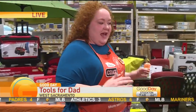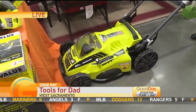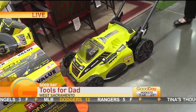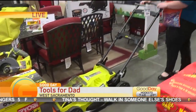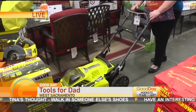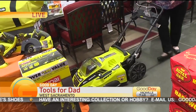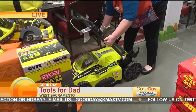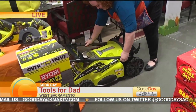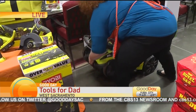If you notice dad's outside a lot in the yard, and maybe he is comparing his yard with other people on the block, he might be interested in this Ryobi electric lawnmower. And the best thing about it is it saves space. So you can put the handles down like this and adjust the handle for dad's height, so nice and comfortable. But if you want to fold it up to save some space, it folds up so easily. Oh my gosh! Look at that. So it's going to click into place.